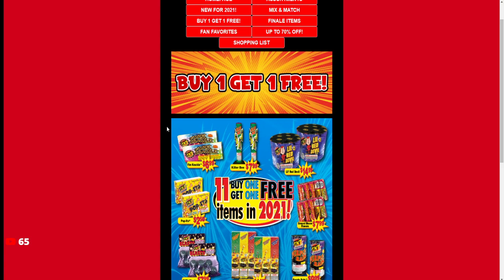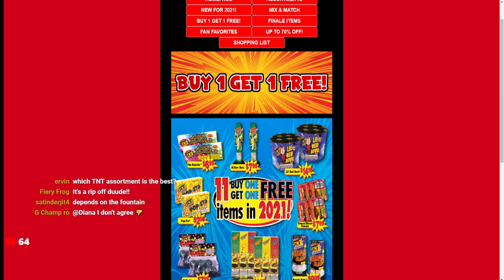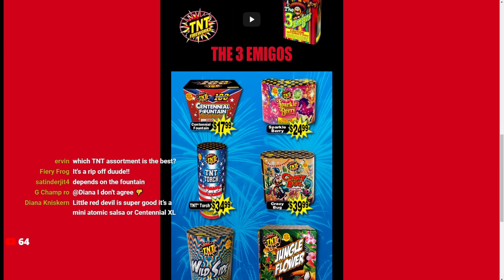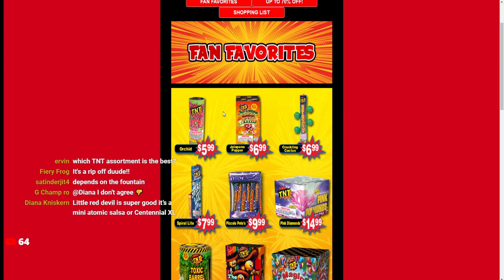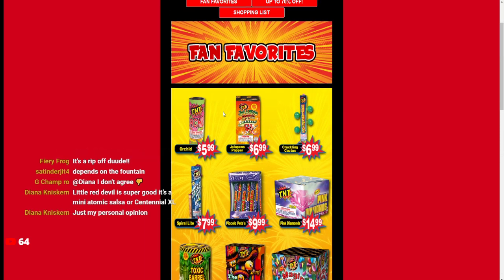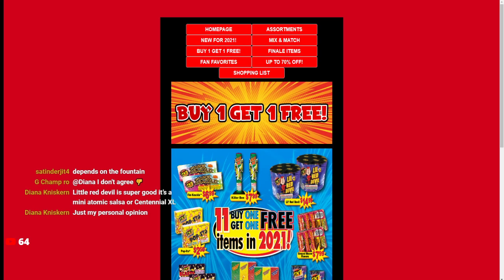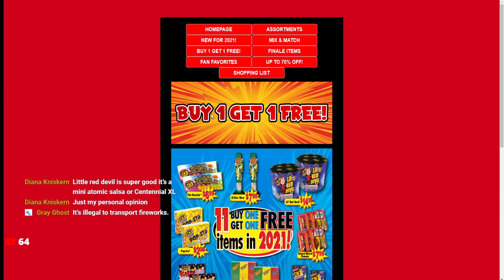You can use Firecrackle as fuse to make your own show. So if you didn't order fuse, Firecrackle's also a really good tip for you guys that want to practice fusing things. You can use a Firecrackle to light up some Centennials. You can light up some smaller fountains in your shows. That's what I used to do back in the day. So definitely get some Firecrackle. Use any kind of tape just to hold the fuses together. Pretty good.